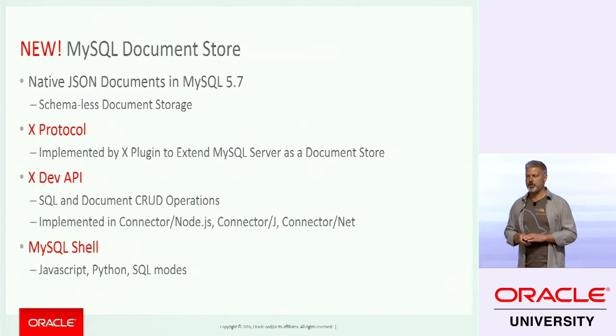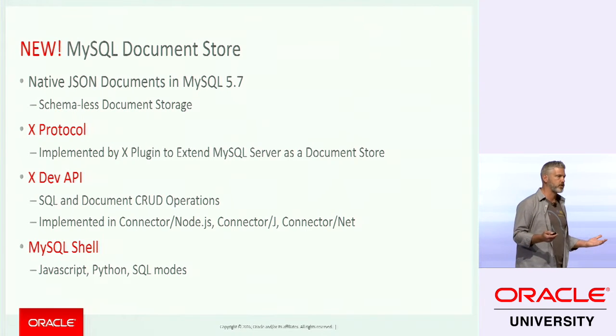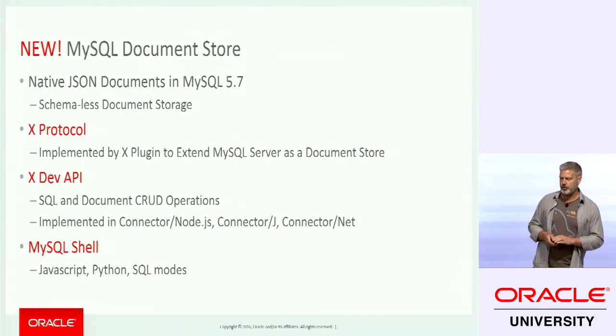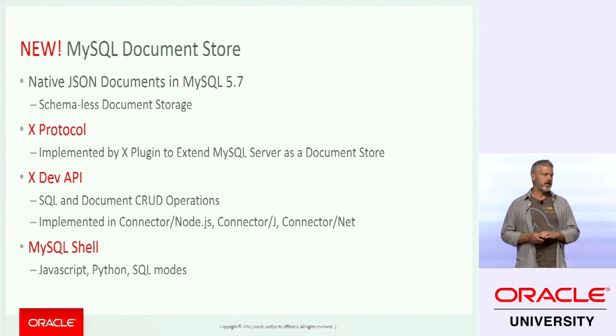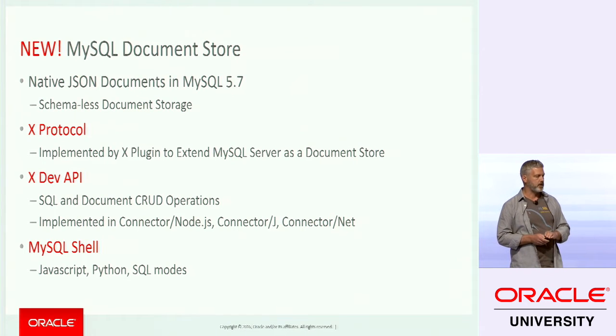In the MySQL Document Store, what's new in 5.7.12 is, first of all, we base all of this on top of the JSON functionality that I already talked about. That's how we store documents, how we manipulate documents efficiently, etc. And then there are 3 things. It's the X protocol, the new way in which the clients talk to the server. It's the XDevAPI, the new connector support for a new way to write your application programs and talk the X protocol. The X protocol is also implemented on the server side through the X plugin, and then we have the MySQL Shell, which you use to manage the farm, and you can also program in that. I'll get into that a little bit more at the end.